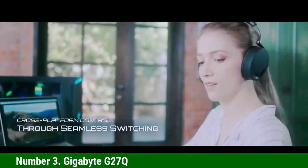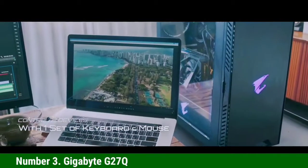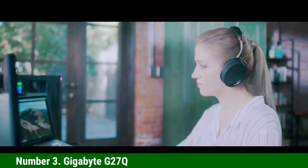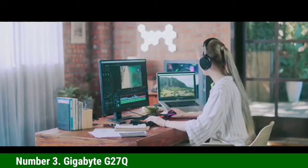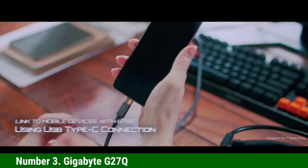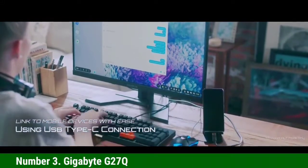At around $330, Gigabyte's 27-inch packs in plenty of sought-after features, but more importantly, it provides rich color and smooth gameplay. As a flat 27-inch display with a design that wouldn't stand out in an office environment, it looks pretty pedestrian. But it's actually one of the best gaming monitors I've had the pleasure of using.